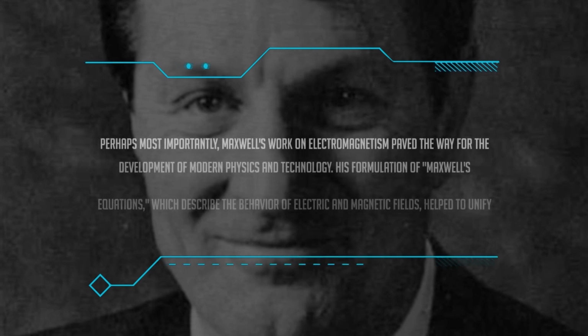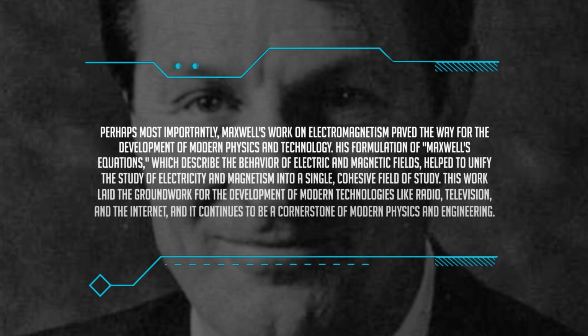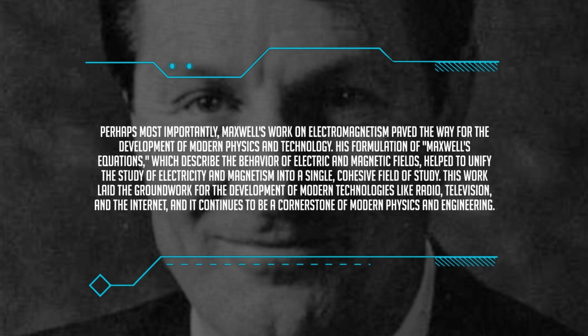Perhaps most importantly, Maxwell's work on electromagnetism paved the way for the development of modern physics and technology. His formulation of Maxwell's equations, which describe the behavior of electric and magnetic fields, helped unify the study of electricity and magnetism into a single, cohesive field of study. This work laid the groundwork for the development of modern technologies like radio, television, and the Internet, and it continues to be a cornerstone of modern physics and engineering.